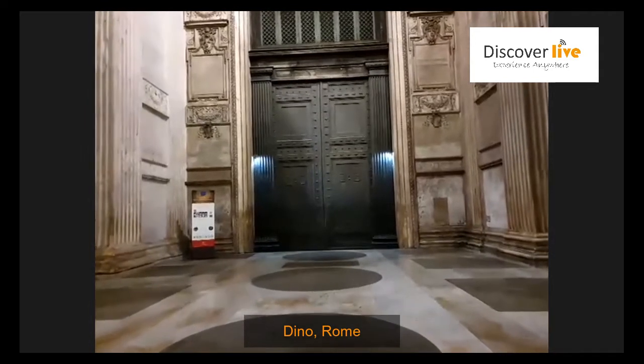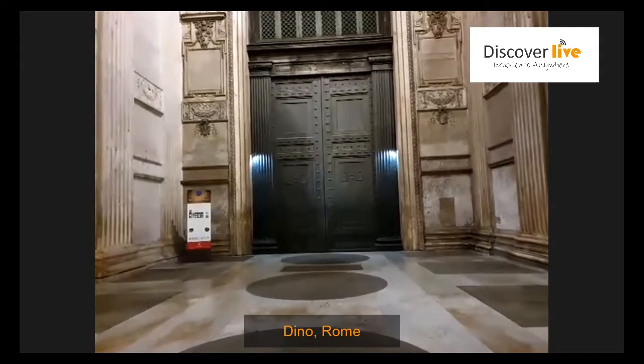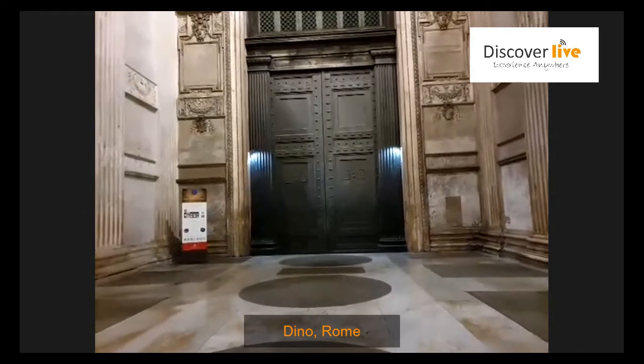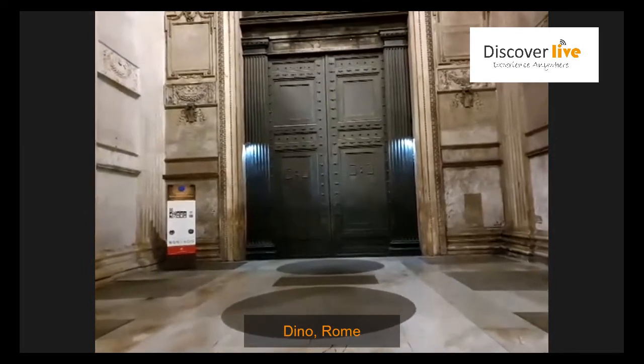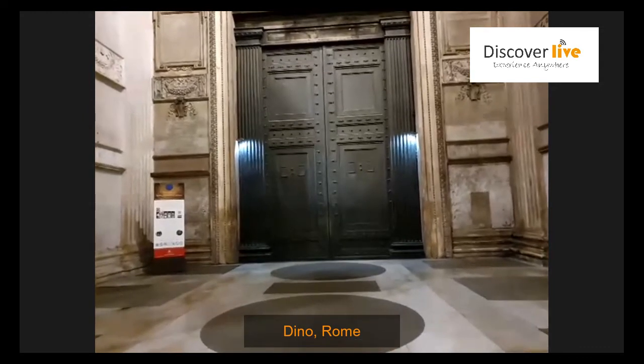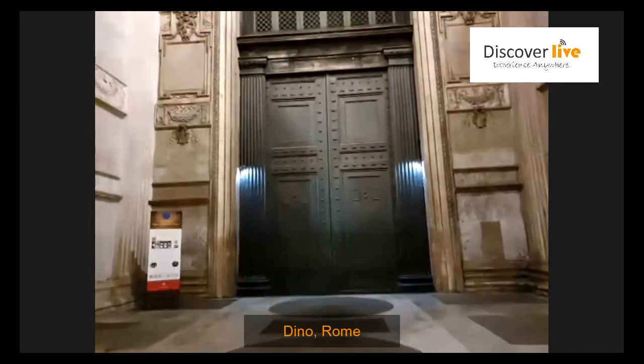All the other Roman buildings were converted into quarries to recycle the material, to beautify the new Rome, the Christian Rome, except this building, because it was converted into a church.